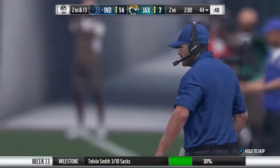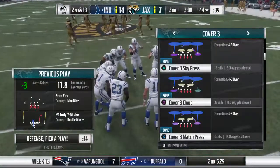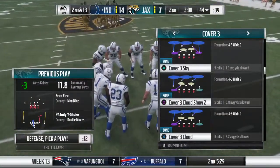2 minutes to play here in the first half. Back with more from Jacksonville. Don't go anywhere. We'll be back after this.